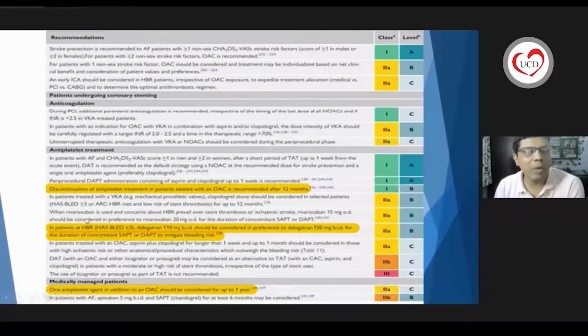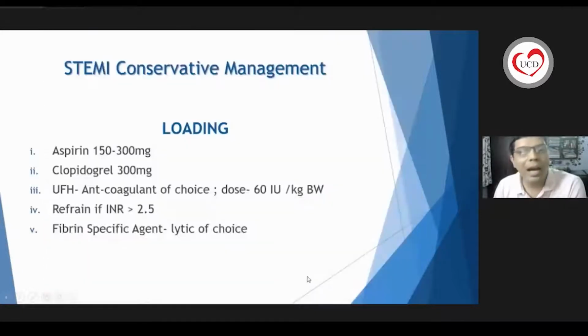Another point I wanted to highlight here was, if the patient has bled, then Rivaroxaban would be 15 and Dabigatran would be 110. Apixaban would be in the same dose, that is 5 milligrams. So lowering the dose of NOAC, as we mentioned. And another point I wanted to highlight was DAT, 1 antiplatelet and 1 oral anticoagulant in medically managed patients of NSTEMI post 1 year. I know there's a lack of time as always, so I thought I would speak on these few lines.